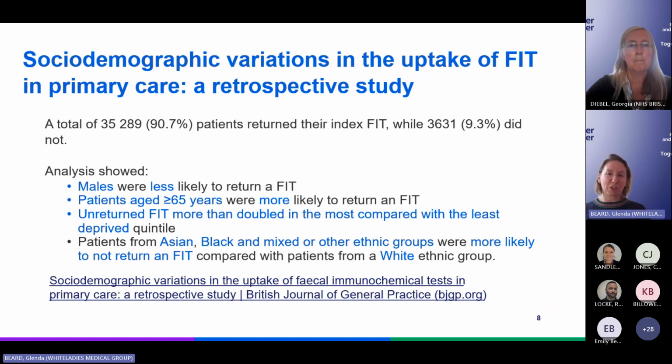So this is just a slide with lots of data. We like to have a little bit of data, and it's part of this FIT task and finish group. And again, part of this importance of making sure we're all aware of the importance of FIT is that we know when we see patients with symptoms in primary care and we say, I'm not happy about your symptoms, I'm worried this could be something more significant, something more serious, we need to do this FIT test to understand what sort of investigations we need to do next. But we know that not all patients are equally likely to complete that FIT. And that adds sort of health challenges around health inequalities.